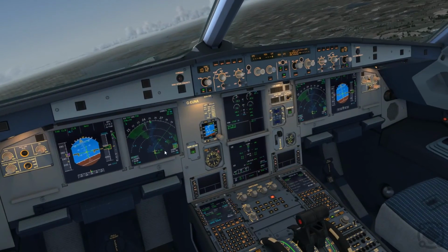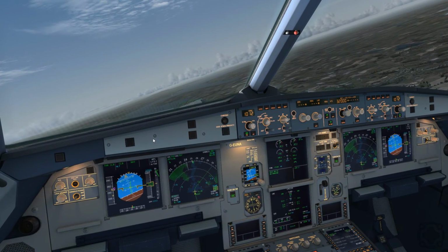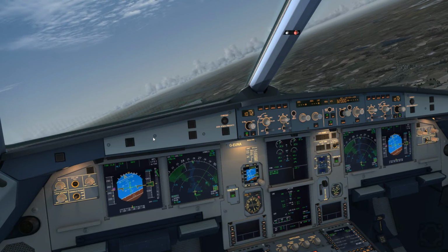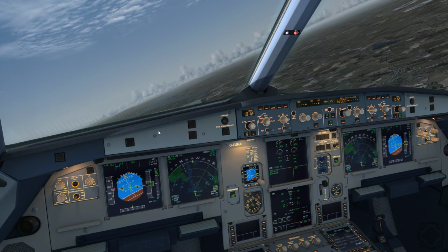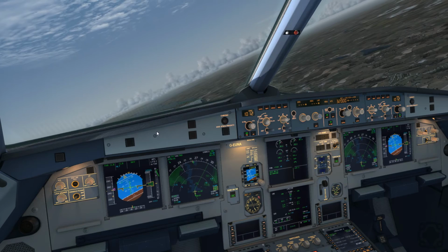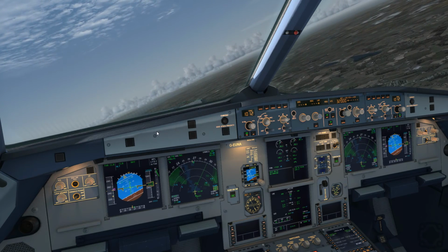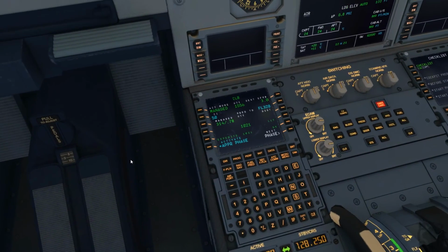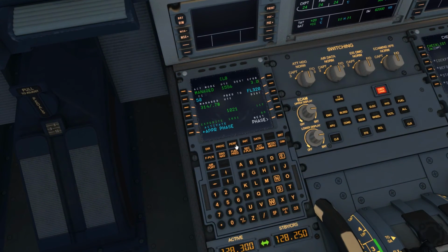Still climbing with climb thrust. We're pretty heavy, so we can't rock it up like we usually did from London City. We actually are pretty full, so we've got to take our time to cruise up to our cruise flight level. And I should probably check to see what our top altitude can be. It says optimal is 370, so I'm actually going to make this 360.